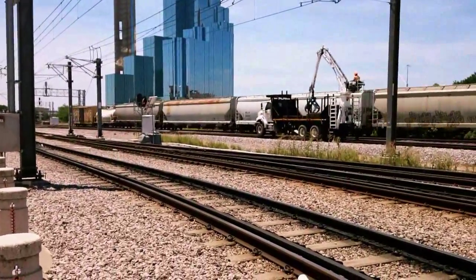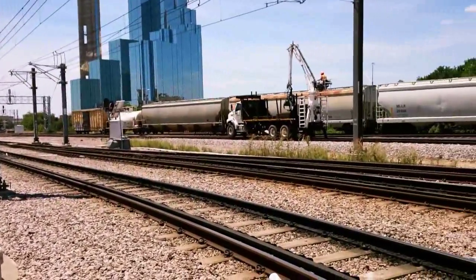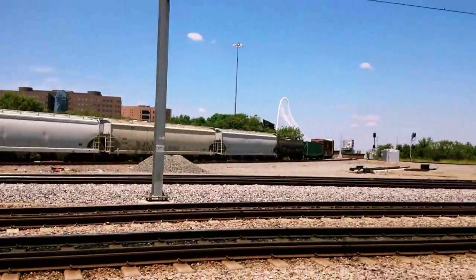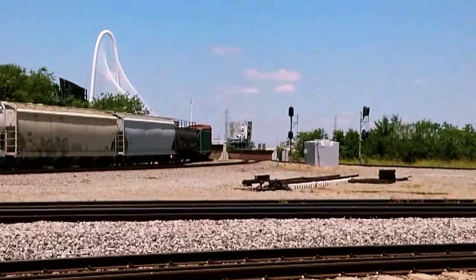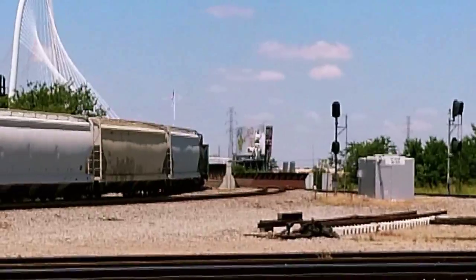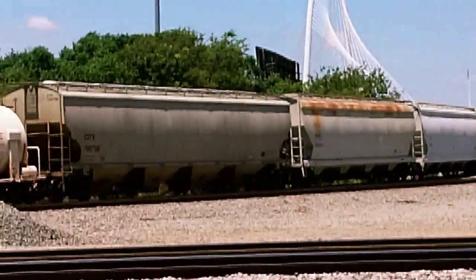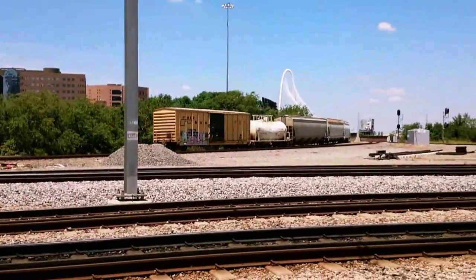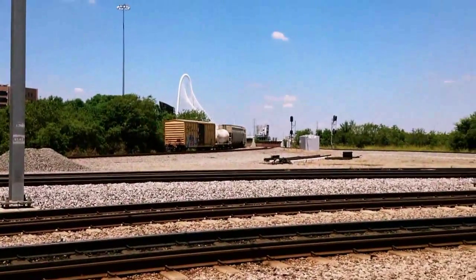Crazy part is, I could have sworn I heard another horn. And as we pan around here and watch this guy go by, you can see right there, I was pretty sure that trestle was a double track. And you can see he's going in on that side of it. There's a little Y out here too. So let's stick around and see if that was another one coming over the bridge.